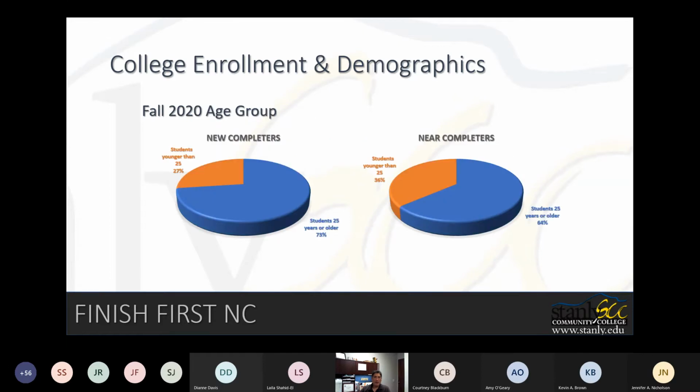Here's our age group when we're looking at our new completers versus near completers. I wonder, and maybe this is something someone could say at the very end, if this is looking similar to the data you're seeing whenever you're running through the information at your institution.